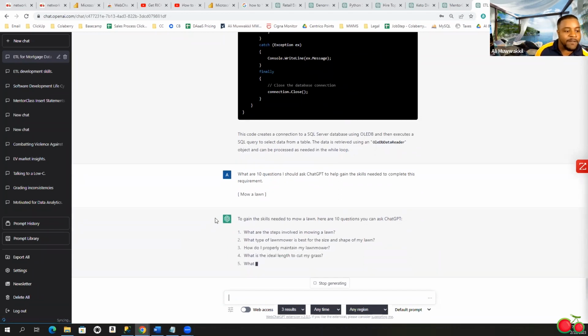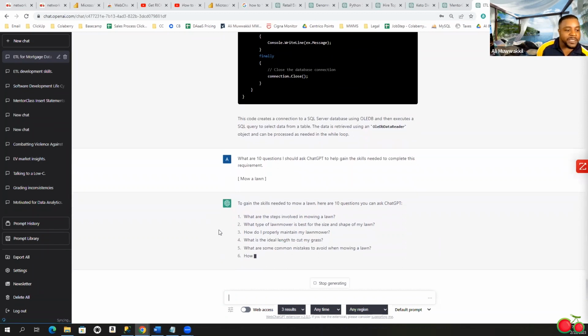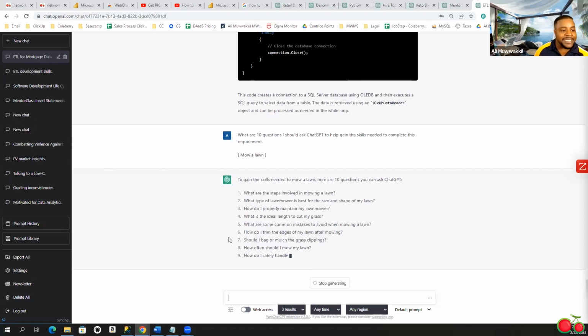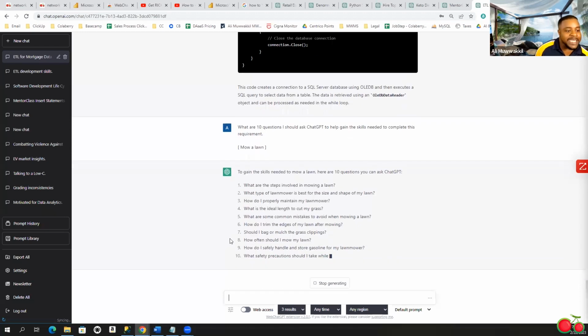What are the steps involved in mowing a lawn? What type of lawnmower is best for the size and shape of my lawn? How do I properly maintain my lawnmower? What is the ideal length to cut my grass? What are some common mistakes to avoid when mowing a lawn? How do I trim the edges of my lawn after? I didn't even know I needed to trim my edges, okay?